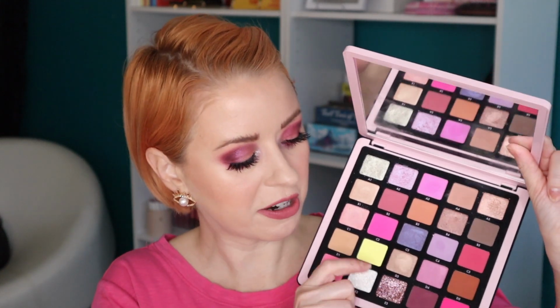I love this pop of like yellow neon shade right here. And again, you have like the brighter pinks in there as well. I just think it is such a fun palette.